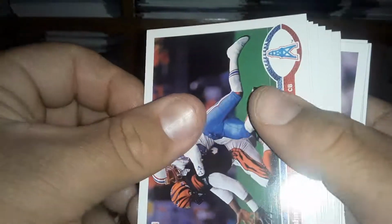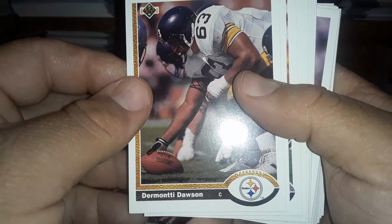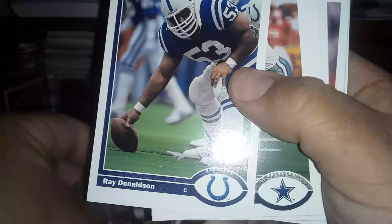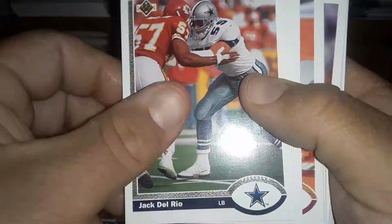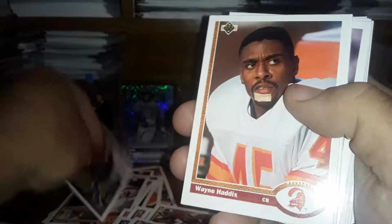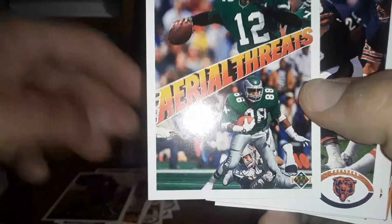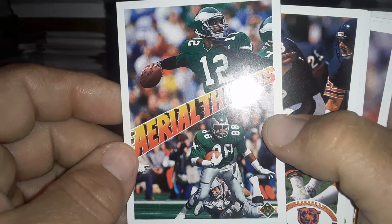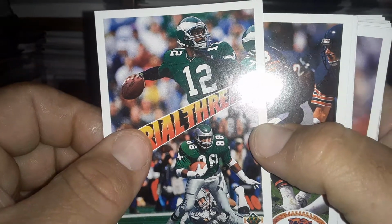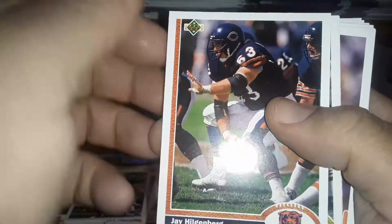Chris Doleman. Good defender. And we got a Dermontti Dawson. Got a Ray Donaldson and a Jack Del Rio, former Raiders coach. Bobby Humphrey MVP. And there's another checklist for the team MVPs. And we got a Wayne Haddix. I love this old Tampa Bay. I don't like what they changed their colors to now. And we got aerial threats of Randall Cunningham, and I think that's Keith Byars, if I'm not mistaken. No, Keith Jackson. Had Keith right.